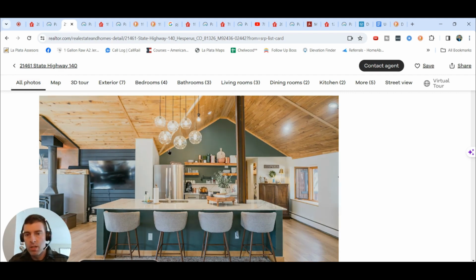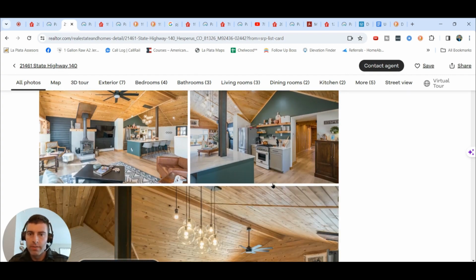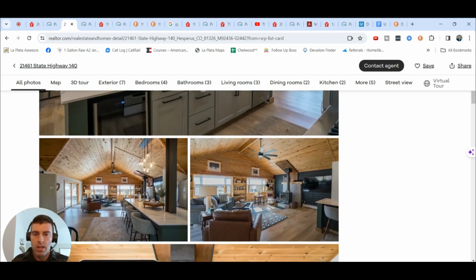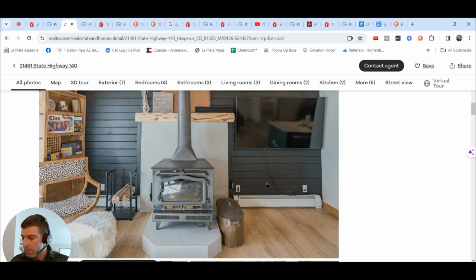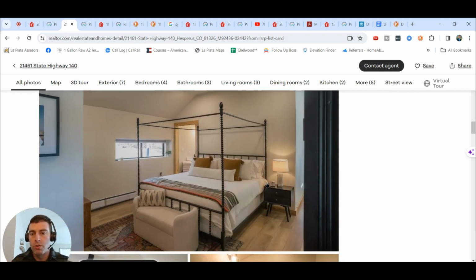And it's currently being used as a VRBO, vacation rental, and it's being managed by VRC. I do recommend giving VRC a call, Vacation Rental Collective, if you're considering renting out this or any other properties. Like I mentioned, right on the highway, a lot of other properties are on the highway, so I want you to keep that in mind as you're looking out throughout Durango as well.